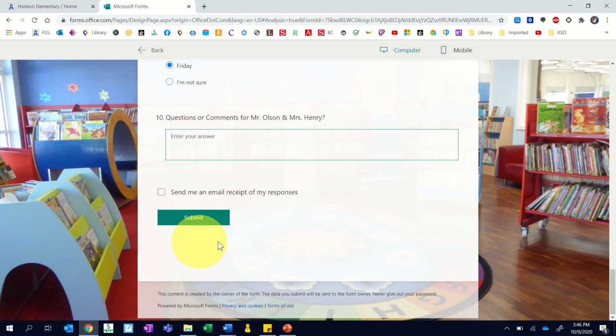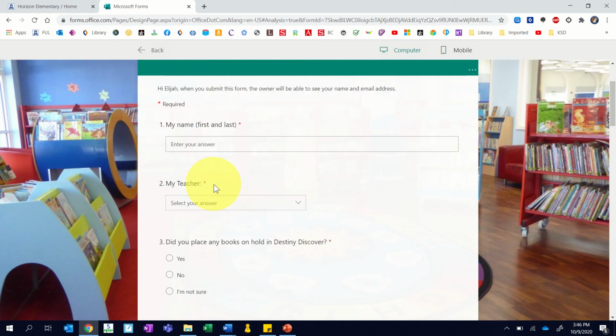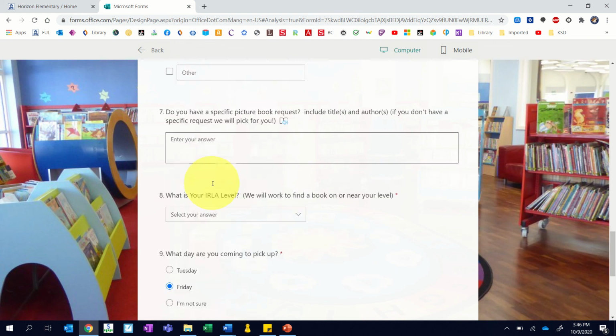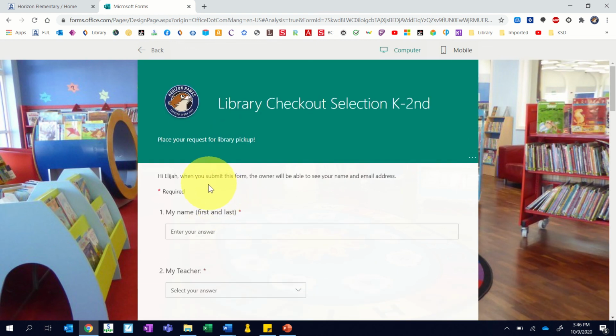When you're done with the form, please make sure and hit submit, because Mrs. Henry and I will not get that information if you do not submit your form. So click submit, and those answers will be sent directly to Mrs. Henry and myself, Mr. Olson. So that's how you fill out the checkout selection form for kindergarten through second grade.